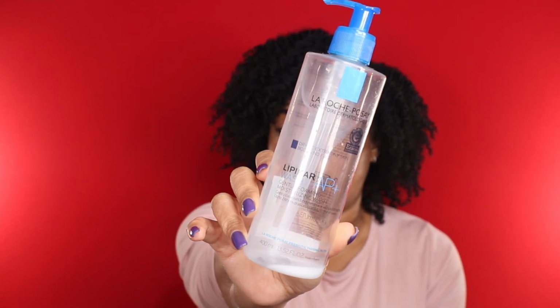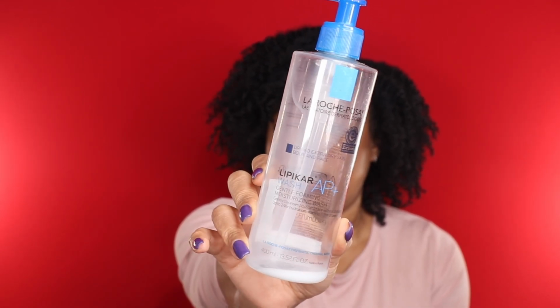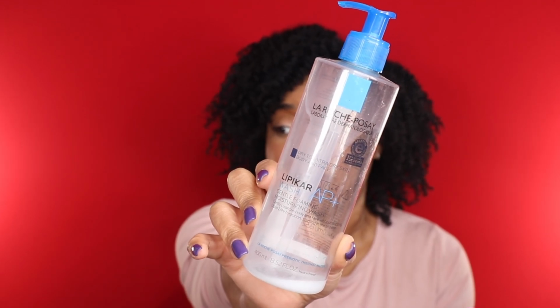skin, and you all know that I have really dry skin, so this was a go-to cleanser for quite some time. And when I say quite some time, I mean it, because it took me forever to get through this bottle. This is definitely on the more moisturizing side when it comes to cleansers, but it did a really good job at removing dirt, oil, sunscreen, and even some remnants of makeup.